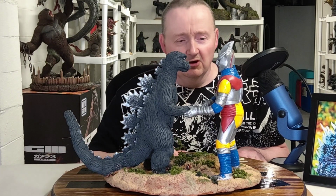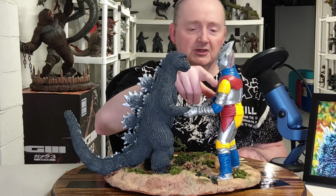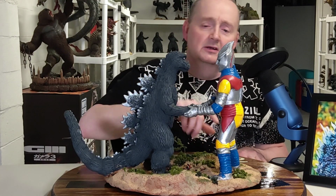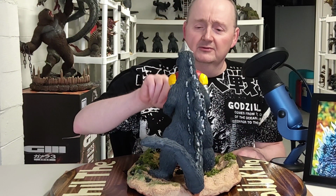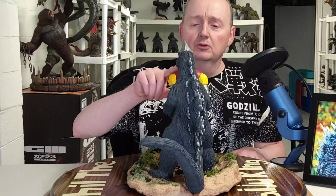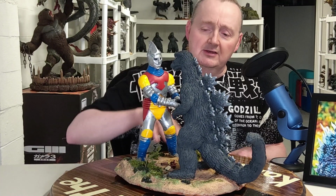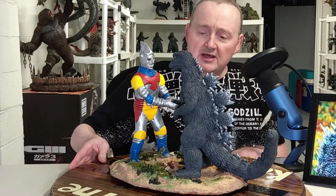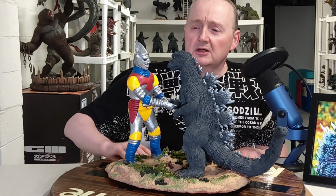It's really nicely done. Yellow on the shoulders, red around the upper chest, and with the crest, the arrow pointing down crest on his chest. On his back here, there's an area where his suit would zip, actually. Nicely done. Red on the upper back, blue all around the neck there. Of course, like I said, both hands are extended, grabbing Godzilla's forearm and hand in the shaking motion.